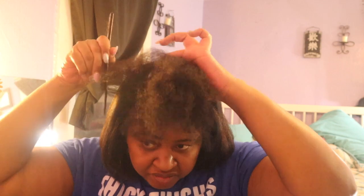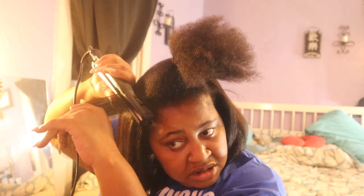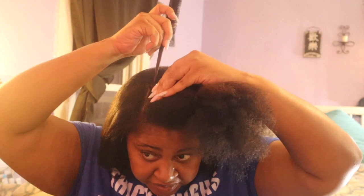It would be so much easier if I had a little clip. But, oh well. Do it like that. It really don't take that long. It's just all the preparation that goes into it. And then I'm not used to wearing my hair straight neither, so.